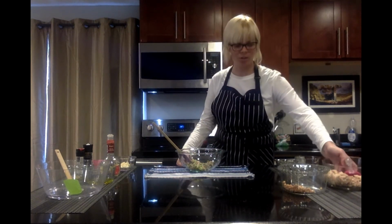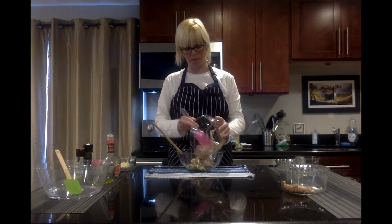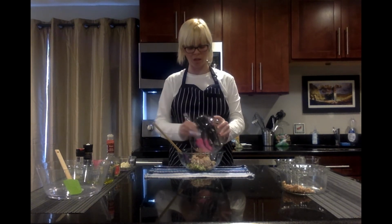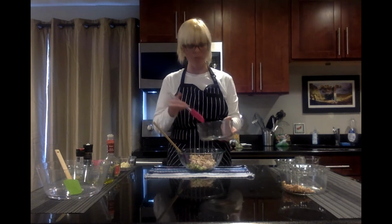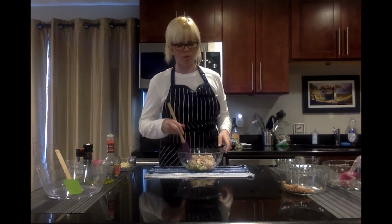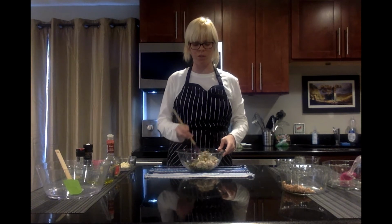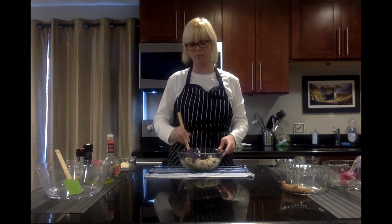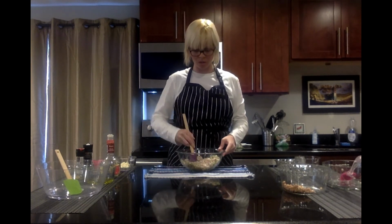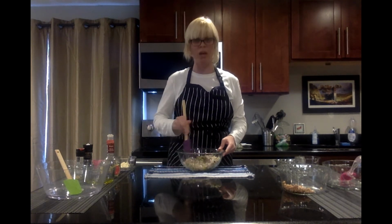Okay, so now we're going to add the tuna. We have 10 ounces of tuna. Tuna is a great protein that has calcium and vitamin D, as I said earlier. Calcium and vitamin D work together in your body to promote good bone health. So we want to make sure we're getting enough calcium and vitamin D in our diet, especially during the winter months, because we're not getting vitamin D from the sun from October to March in the Northeast. So we want to make sure we're getting it in our diet.